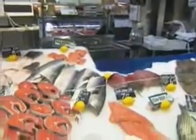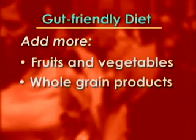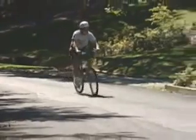Everybody should be on a gut-friendly diet. I usually tell people, get a fruit or a vegetable with every meal and snack. Change over all your bread products and your pasta products to whole grain versions of those products. Starting your day with a fiber-rich cereal is an easy way to start getting fiber into your diet. Make sure that you're getting enough water, so carry a water bottle with you or some kind of fluid throughout the day. And start to get some exercise, just any kind of movement or physical activity, just starting to get yourself more active.